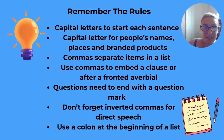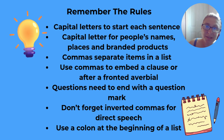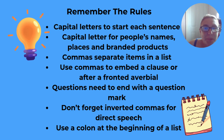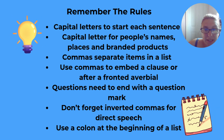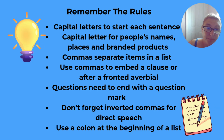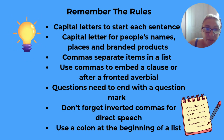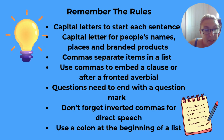So let's look at the basic rules. Yeah, these are the ones we really need to focus on. Capital letters to start each sentence. We've been learning it since way back at the beginning of school, primary school. Also capital letters for people's names, places, branded products. Commas used to separate items in a list. And also we can use commas to embed a clause or after a fronted adverbial at the beginning of a sentence. Questions need to end with a question mark. And don't forget to use inverted commas for direct speech. Another thing, we can use a colon at the beginning of a list.